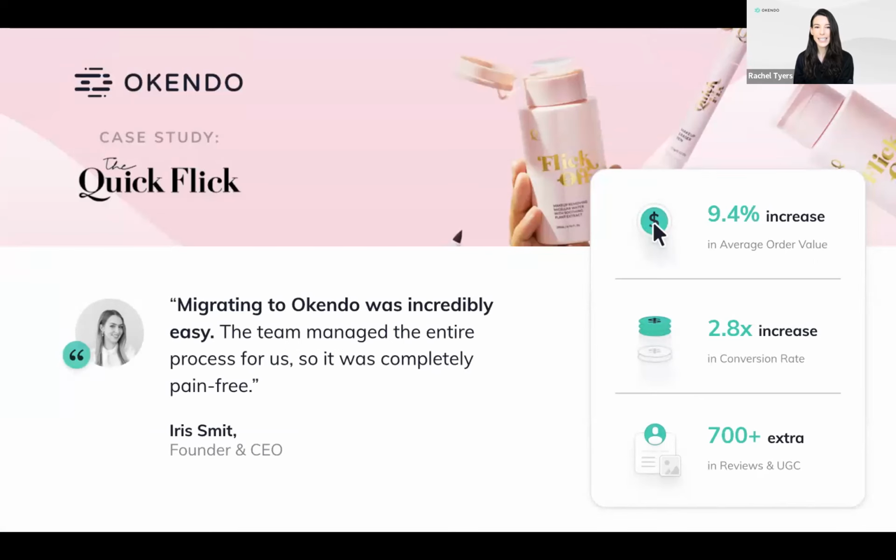So I do have a case study from the Quick Flick here. Once they implemented those robust reviews with product and customer attributes, they actually saw a 9.4% increase in average order value, and there was a 2.8x increase in conversion rate.